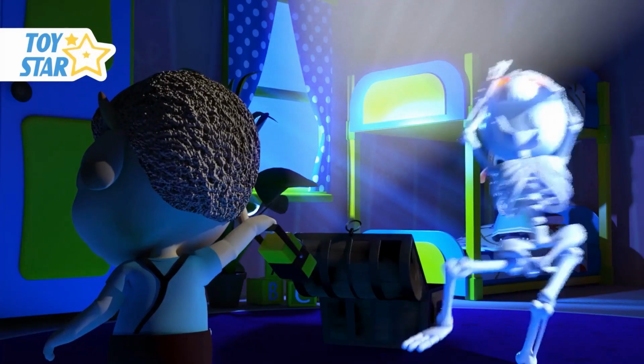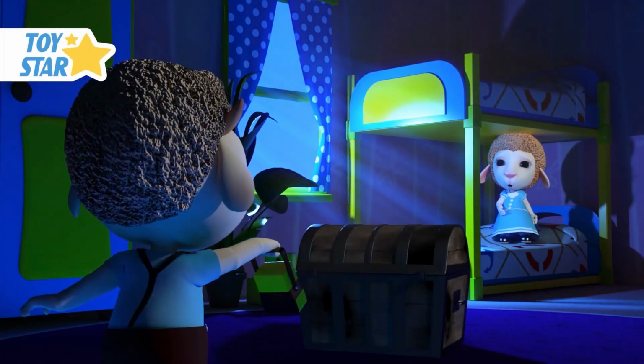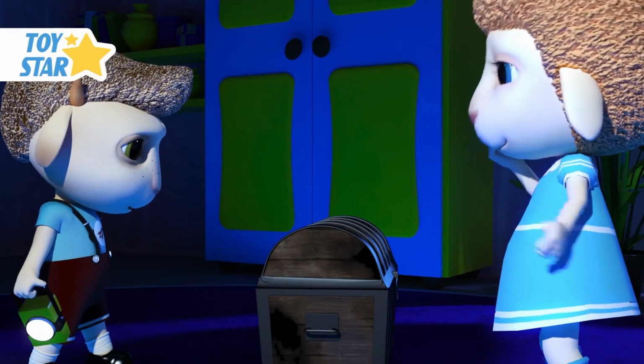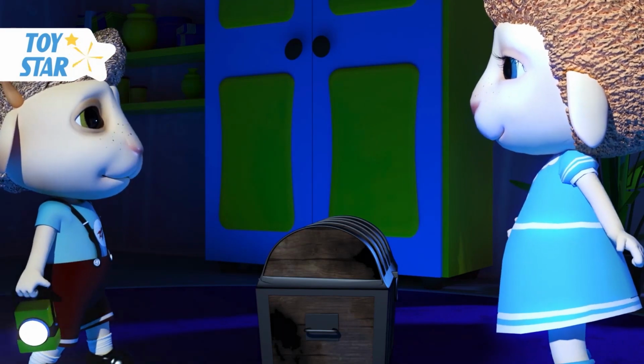But Tommy used his flashlight to drive the skeleton away, and he fell back where he came from. Dolly and Tommy locked the chest and left it outside, far away from their home.